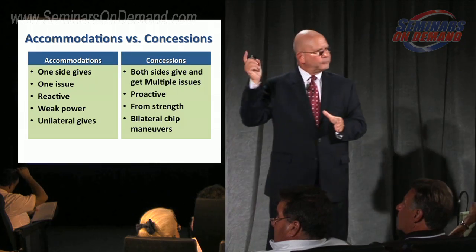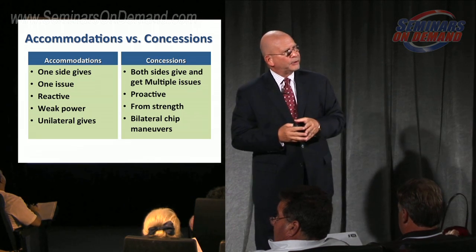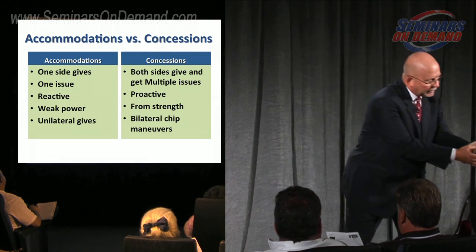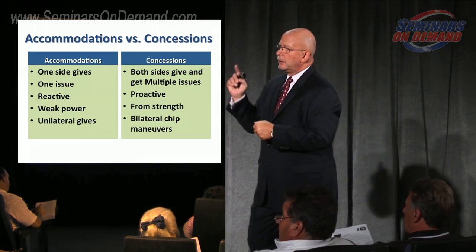So we have a lot of good skills to share with you, and the great thing is you're going to start seeing the impact. There is a huge difference between the strategy of accommodating with someone and the tactics of effectively making concessions to reach a favorable agreement. You see the difference up here. With accommodation, one side gives. With accommodation, it's one issue. Cut your price 10%, you can keep the business. And you've got to give it up.